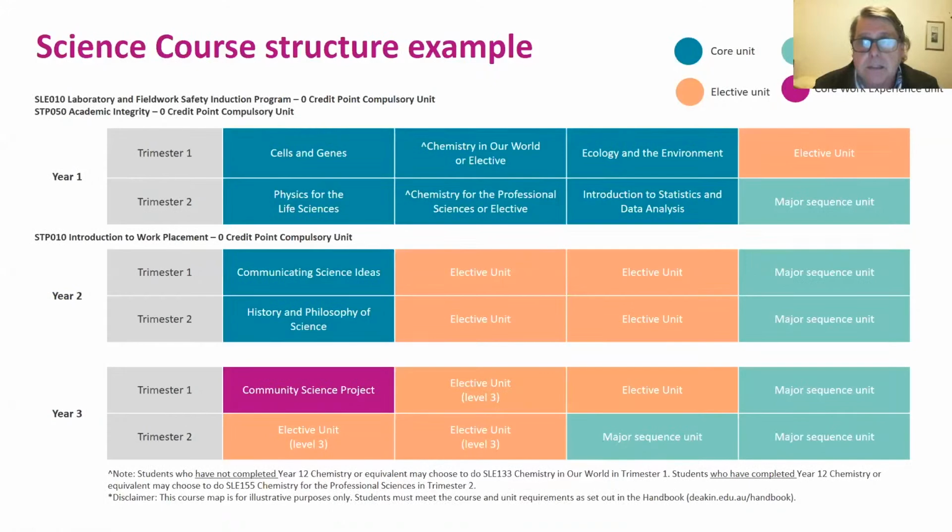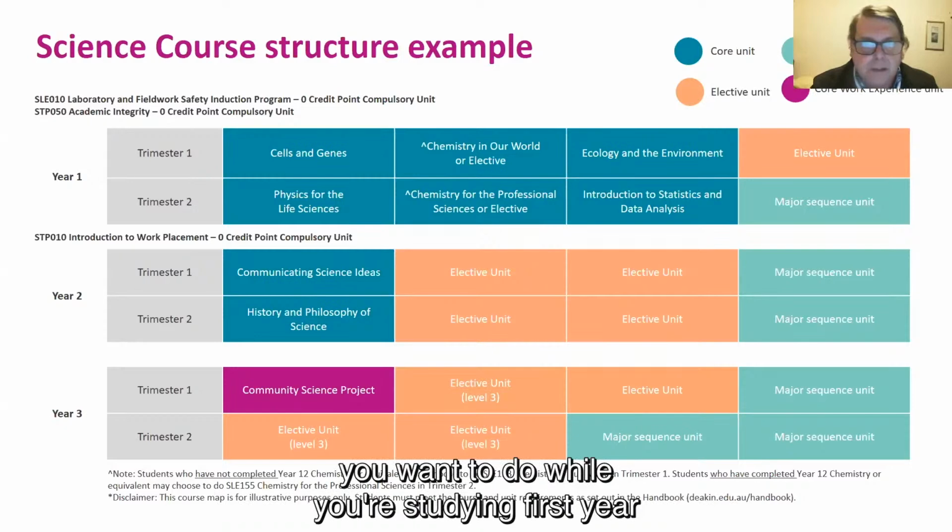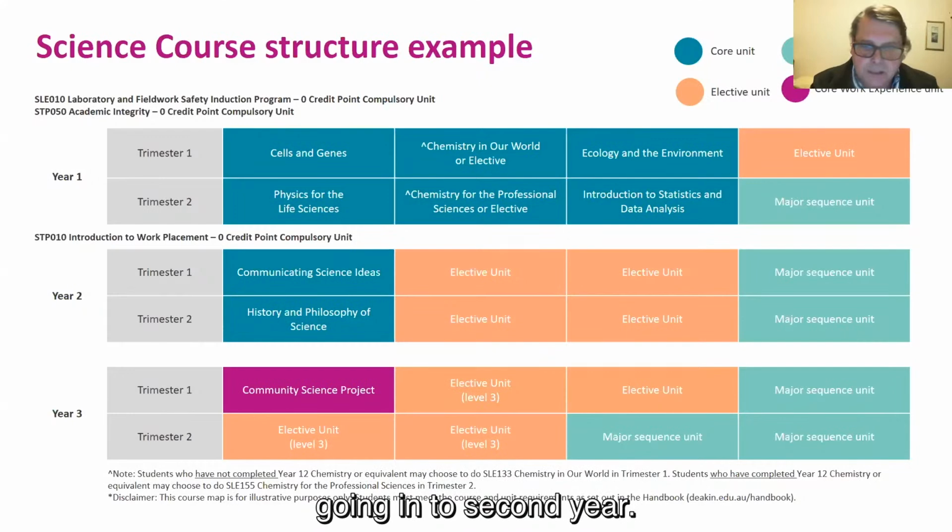And so there's some good elements to that because it enables you to have a think and reflect about what sort of major you want to do while you're studying first year before you have to make a hard and fast decision going into second year. And then we have all these elective units.